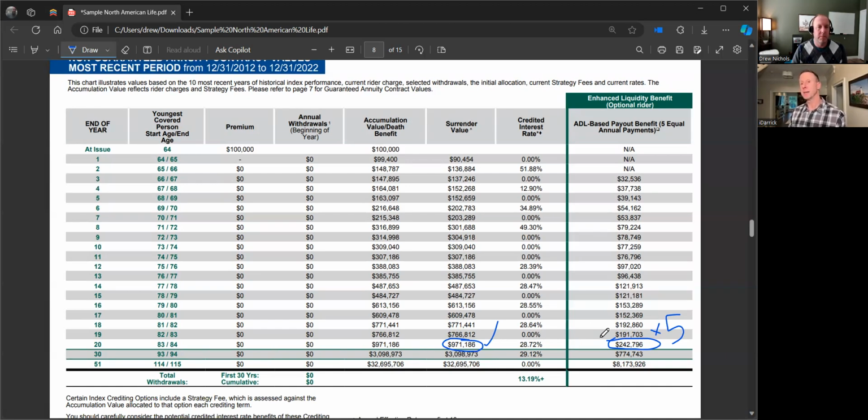Then they'll divide that by 5 years, and they'll pay you 5 equal payments of, is that 242,000, Drew? Yep, 242 times 5. So each year for the next 5 years, guaranteed. Now, once you do that, you can't turn it off. So you want to make sure when you make that decision that that's what you really want to do. And then say you die in year 2, what happens to my money? If you died in year 2, somebody still gets the remaining 3 payments. So you're never going to lose control of your principal of this product.